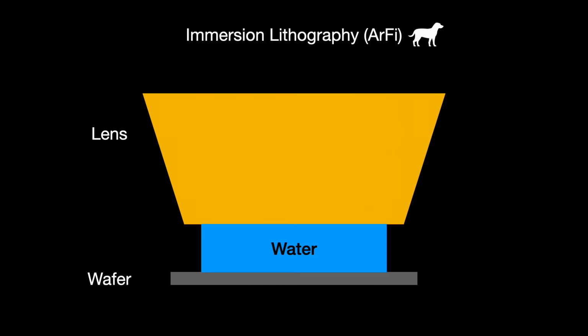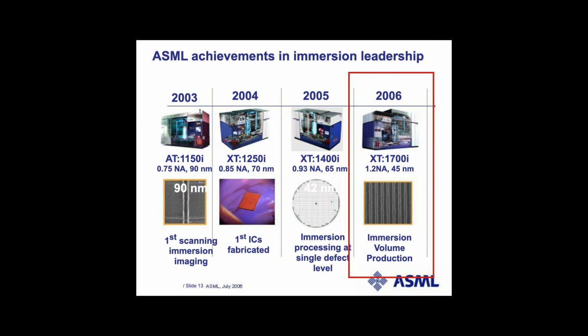So the industry found renewed energy with the introduction of immersion lithography, where you shoot that 193 nanometer light through water to improve the resolution. ARFI, as I will continue to call it, first entered the industry in around 2007 with the introduction of the ASML XT1700i machine. This machine thus enabled the 45 nanometer process node. But what will the industry do about the generation that comes next?